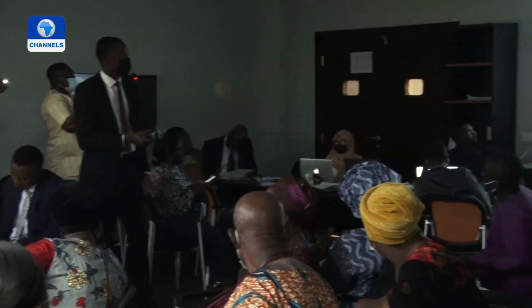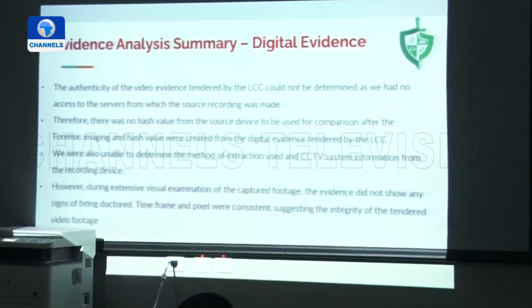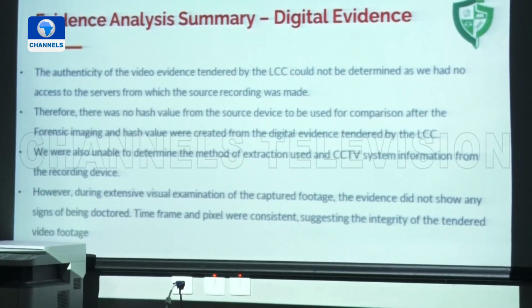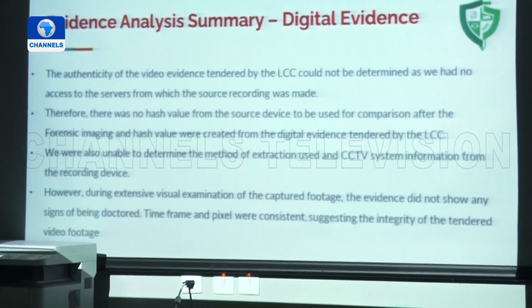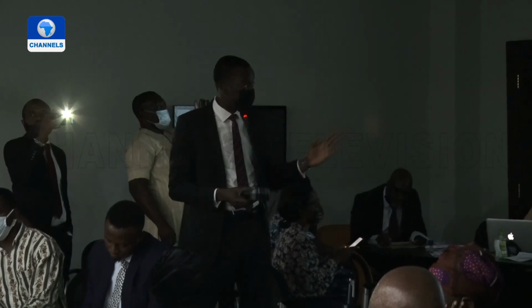Therefore, there was no hash value from the source device to be used for comparison after forensic imaging, and a hash value was created from the digital evidence supplied by the LCC. We were also unable to determine the method of extraction used and the CCTV system information from the recording device, because we couldn't access the recording device. However, during extensive visual examination of the footage, which we reviewed frame by frame, the footage given to us did not show any signs of being doctored. Often, if it had been doctored, you might have a change in the pixels or a change in the time, but none of this was observed. So the time frame and the pixels were consistent, suggesting the integrity of the footage.